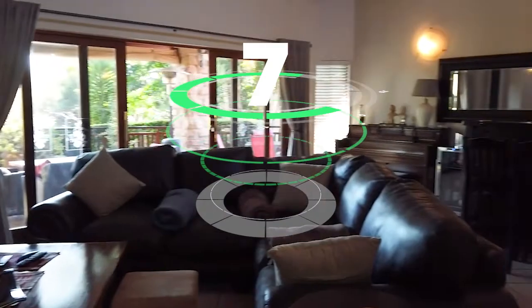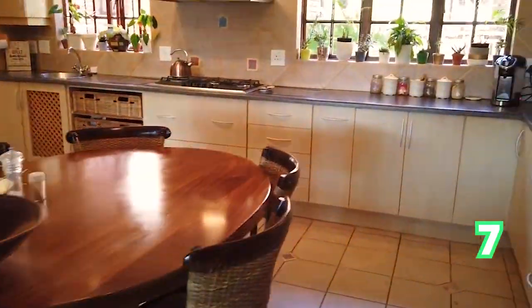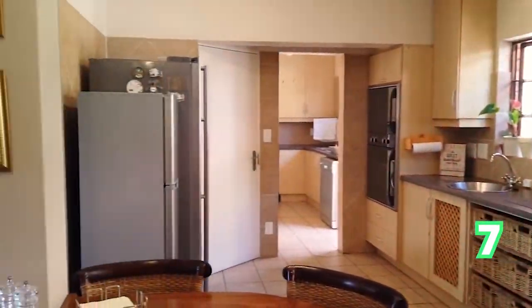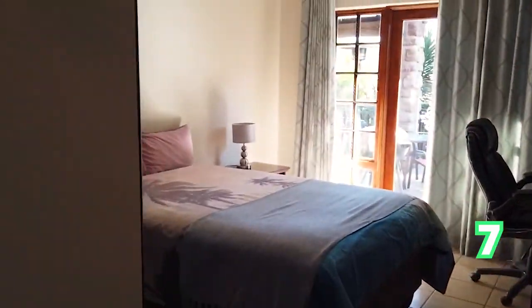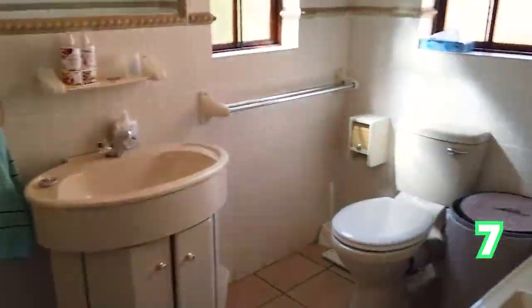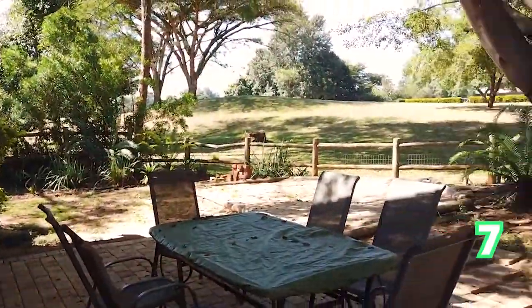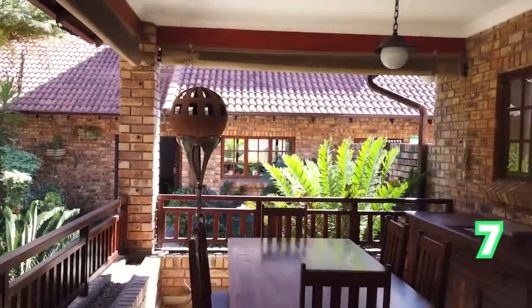Still in White River Country Estate, a 4-bedroom, 3-bathroom, and 2 garages over here. Absolutely gorgeous home, massive space, scullery area, and of course, appliances already ready for you. The main house has 3 bedrooms and 2 bathrooms with an enormous eat-in kitchen with a pantry area. That is White River Country Estate.